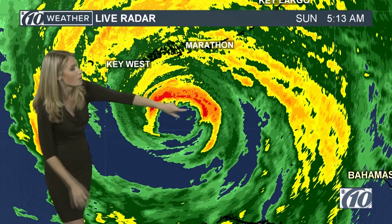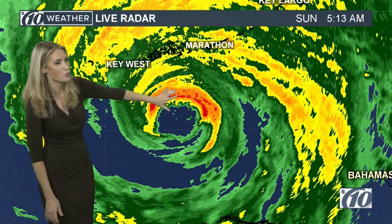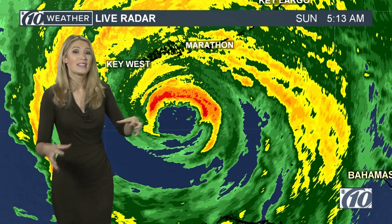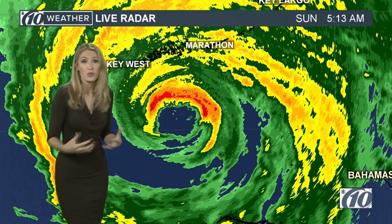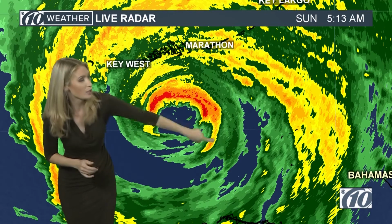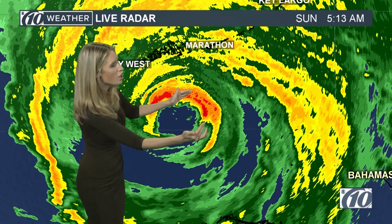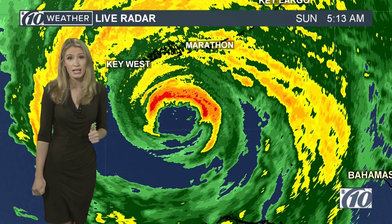Here's a closer view. And again, it's likely right in here where we're seeing the strongest winds with this. When we say 130-mile-per-hour winds, that's the strongest that we've estimated from the information we've gotten as the hurricane hunters are going out and about. So it's not necessarily this ring that's 130-mile-per-hour winds, but likely there's a chunk in here that is dealing with that. And again, only slowly drifting to the northwest.